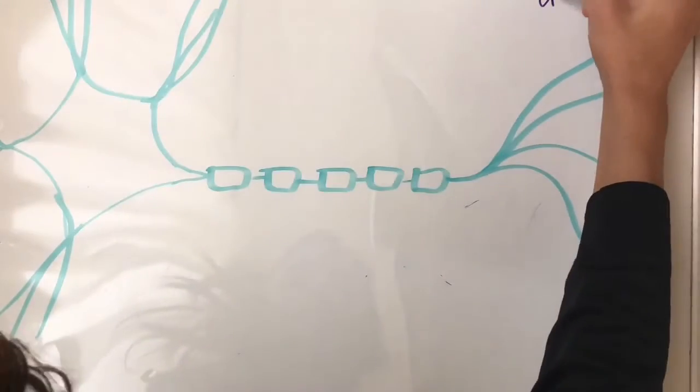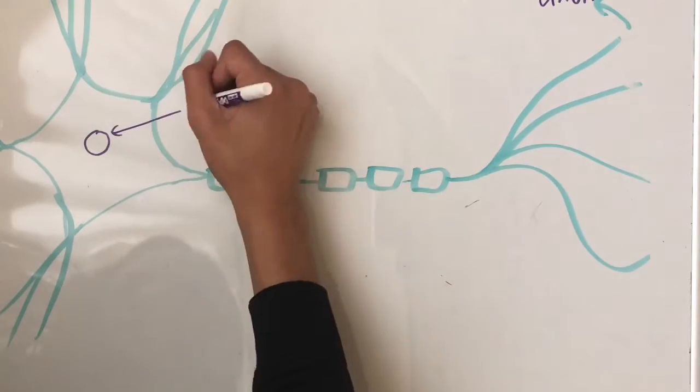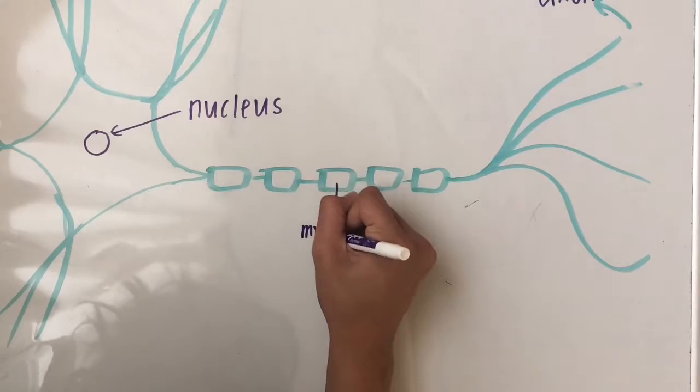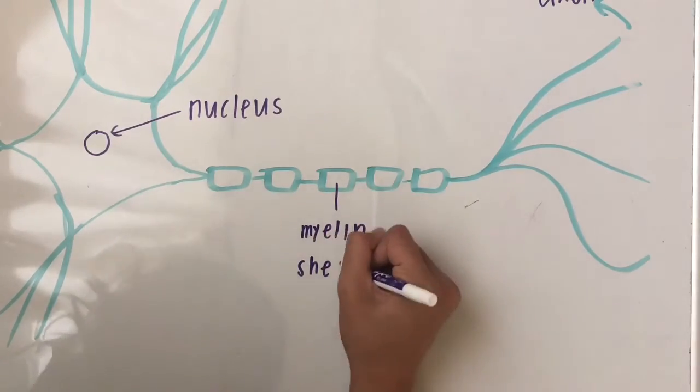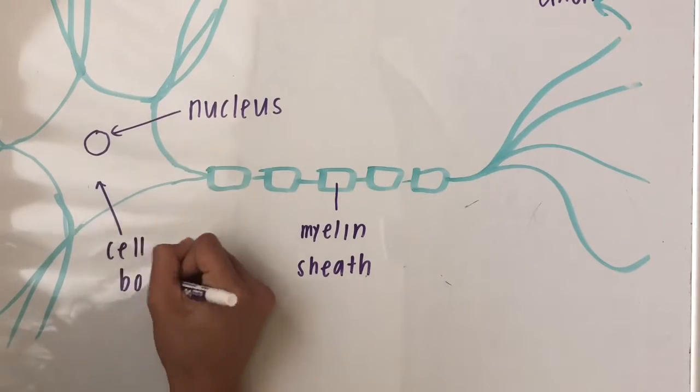Neurons are similar because they have a similar structure. There are axon tails, myelin sheaths, nodes connecting the myelin sheaths, axon, cell body, dendrites, and a nucleus. Most of the neuron's activity takes place in the cell body, which contains a nucleus and cytoplasm.